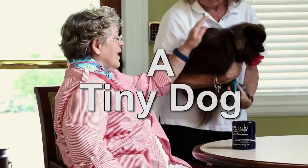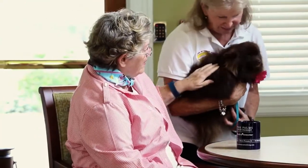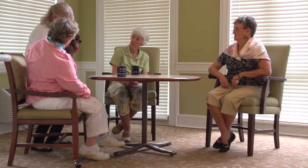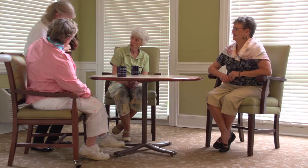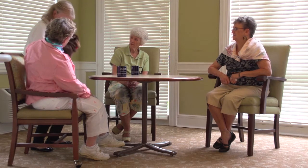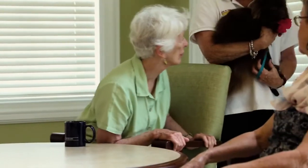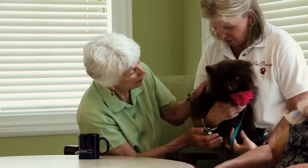A tiny dog needs to be held in order for a person to reach her for petting. We do not want people to lean over or reach too far. Notice the dog is held so that the person has ample area of the dog's back for petting. Good girl. Hello. Good morning. See Nina? There we go.